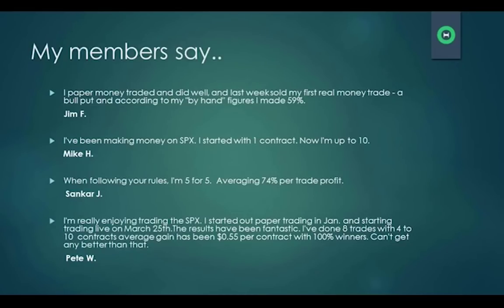GMF continues, he says, last week I sold my first real money trade, a bull put, and according to my by hand figure, I made 59%. Not too bad, not too shabby. Fantastic. Mike H says, I've been making money on the SPX. I started with 1 contract and now I'm up to 10. That's the way to do it. Hopefully he started paper trading and then went to 1 contract. Now he's up to 10. As your confidence grows, your account grows, you can go right along with it. Sandcar said, when following your rules, I'm 5 for 5, averaging 74% per trade profit.